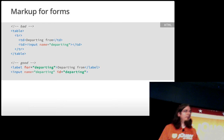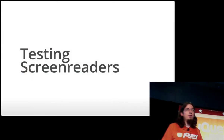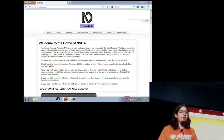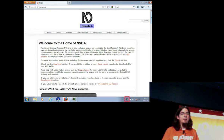And then you can actually start testing with screen readers. I have two recommendations to start with. There's NVDA on Windows, which works well with Firefox. NVDA is free to use, it's easy to install, and has a pretty decent market share. So there's plenty of people who actually use it.